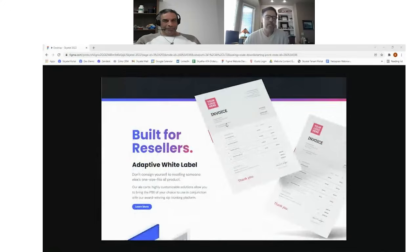A highlighted feature as a carrier that I think makes us very unique, call it the golden egg, the purple cow, is billing. Billing is free for our resellers, and it's an adaptive white label service that you can customize in conjunction with a service through Stripe, that is the merchant account, that they handle the money, so to speak. You can use our billing platform to produce invoices.